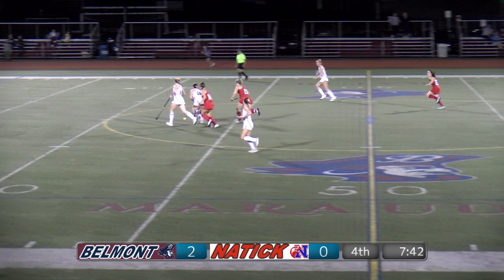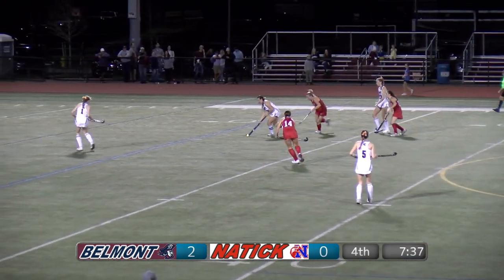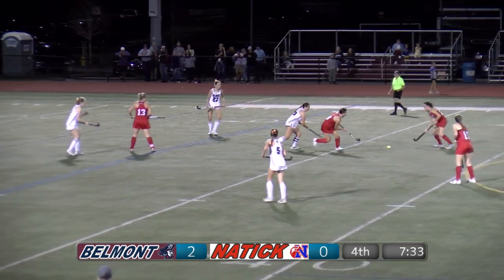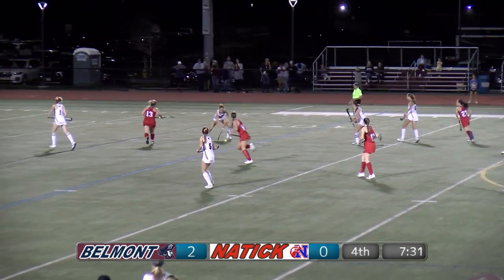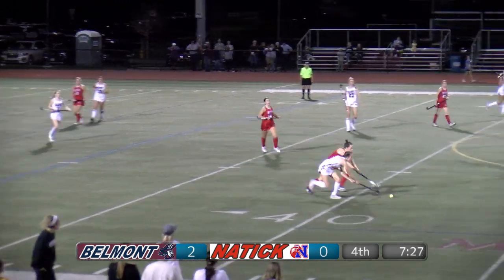Talk, guys. Good job. Go wide, Neve. Neve, you got to get wide. Natick gets its ball back. She needs some help from some of the midfielders. There we go.